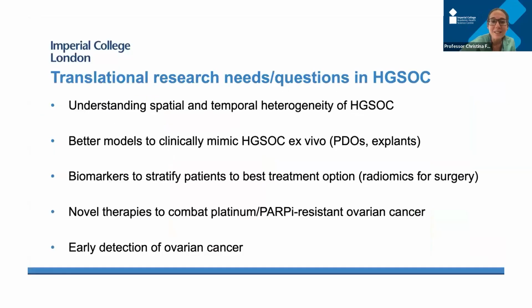So many exciting things are coming our way. Research is a paramount key of what we do. We are now able to characterize and develop better models to mimic ovarian cancer in the lab and learn much more before we go to the patients. We have now better biomarkers, and I very much hope that the next steps will be to even have earlier detection of this very challenging disease.